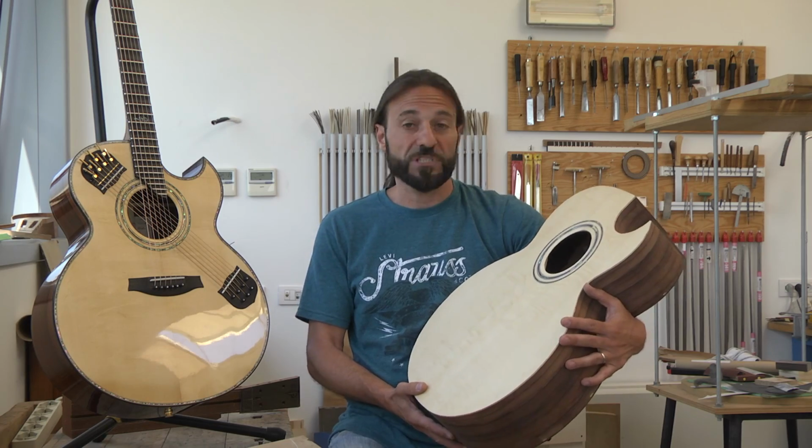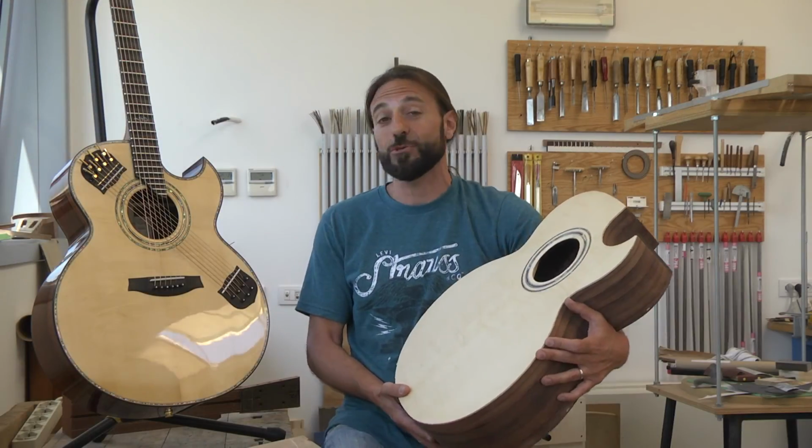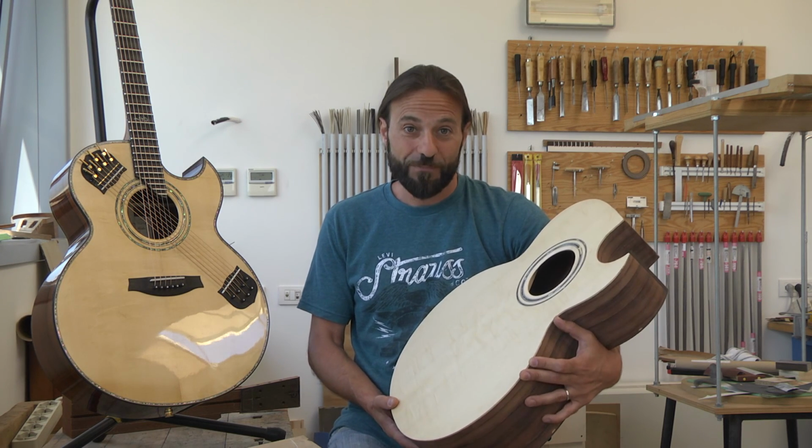What I hope is that you will be able to hear it being played at some beautiful concert, and that it will give you even just 1/10 of the emotions that I felt in building it.